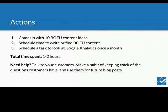Speaking of that, we got to do our actions first. So you're going to want to come up with 10 BOFU content ideas. That can take you just 5 minutes. Think, what are common questions that I get asked at the beginning when I'm working with somebody? What do people need to know about my business or my service or how it can help them? Number 2, schedule time to write or find that BOFU content.